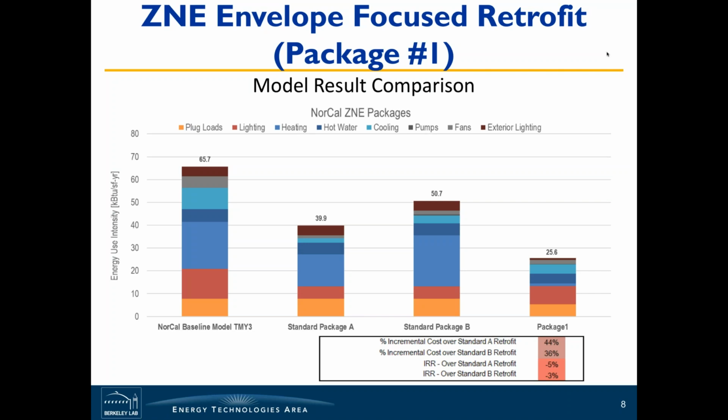So this package is maybe not the best one to start with in the sense that it does have the most expensive measures in it. At the bottom, you'll see that our incremental cost over the standard retrofits is significant, 30 to 40% plus, and the IRRs don't pay off. However, just remember again that this is not to say that we're recommending that this package be the way that any building gets to ZNE.